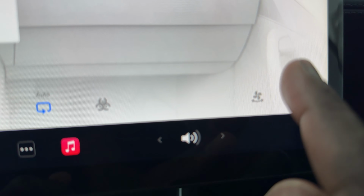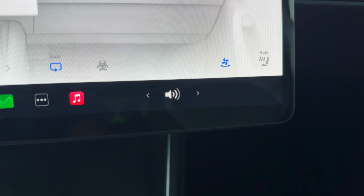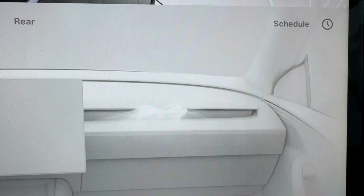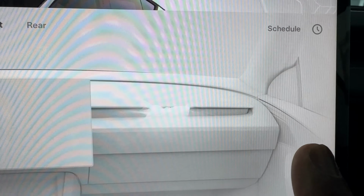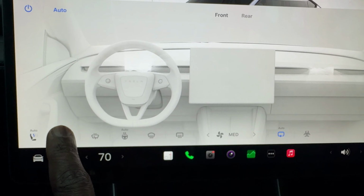And what does it do? It's the swing mode. So if I turn that on, what it does is it makes the air, and you can see, let's get that view again. So if you look on there, it says swing mode activated, and you can see the airflow on the passenger side. You can see how it's going from left to right. And same thing on driver side. You can choose to also have it on the driver side.